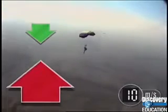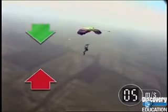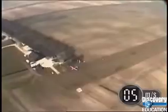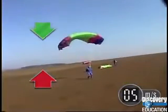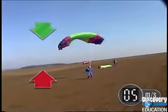Because she's slowing down, air resistance decreases until it balances gravity again, and she reaches a much slower constant speed. Approaching the ground at 5 meters per second is a much better idea. As she hits the ground, there's a thumping great counterforce from the Earth, which decelerates her very quickly.